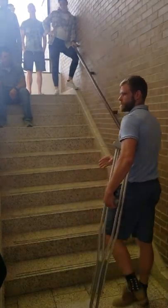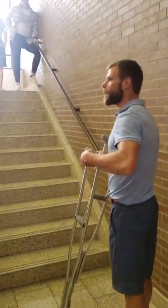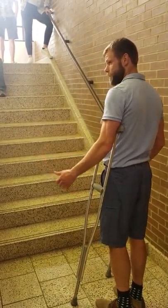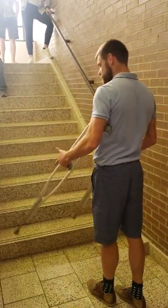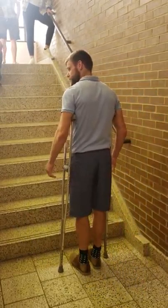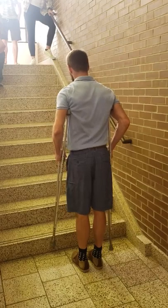I'm going to use the crutches to go up the steps. What goes first? Strong leg, weak leg, or crutches? There's three options, right? Only got four things they're going to move, and two of them move together. Those are the crutches. So let's figure it out. When you're taking the test, just stop and think about this moment.